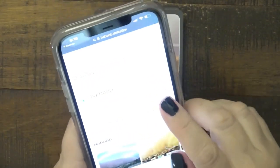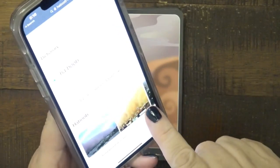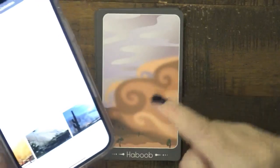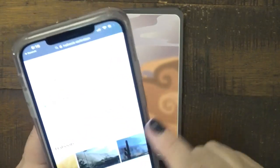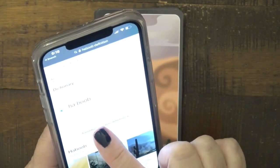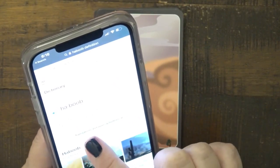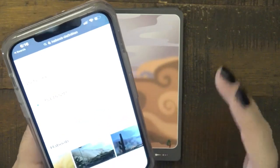I looked it up and you can see that there are sandstorms in all of these images, powerful sandstorms. And it says a violent and oppressive wind blowing in summer, especially in Sudan, bringing sand from the desert.